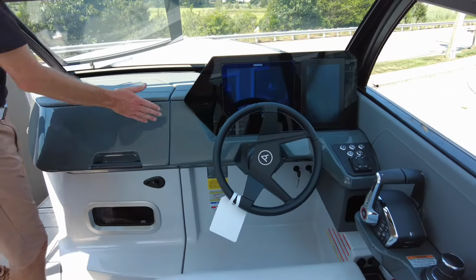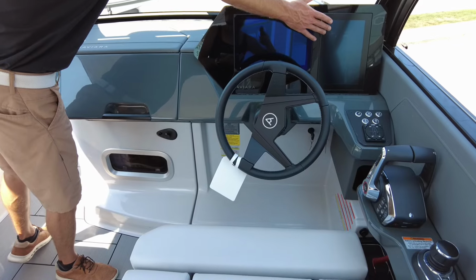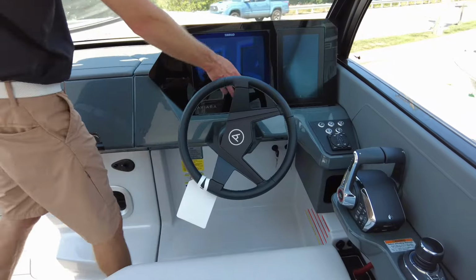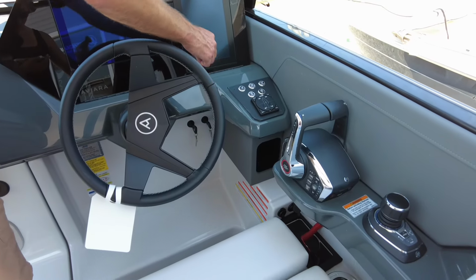At the helm, we've got a beautiful inlay with a Simrad display and all of our features and adjustments on the boat itself, like lighting, stereo, hatches, switches, are all digital here with the redundant switches down in front of our dynamic trim tabs.